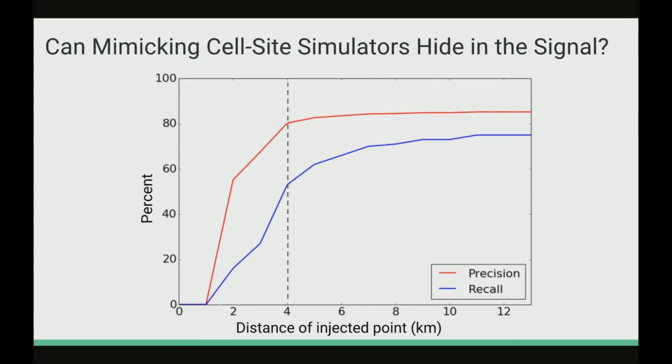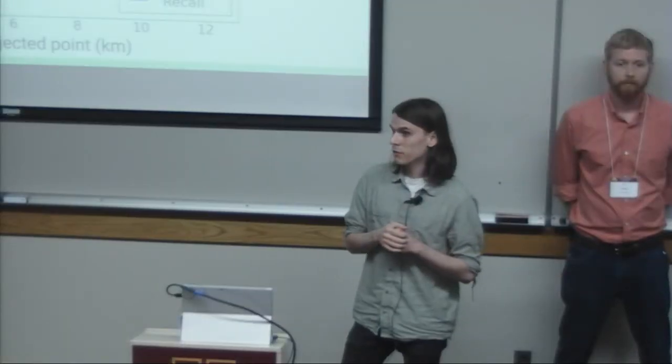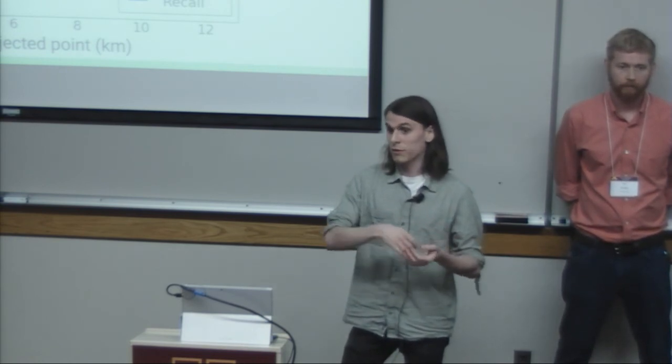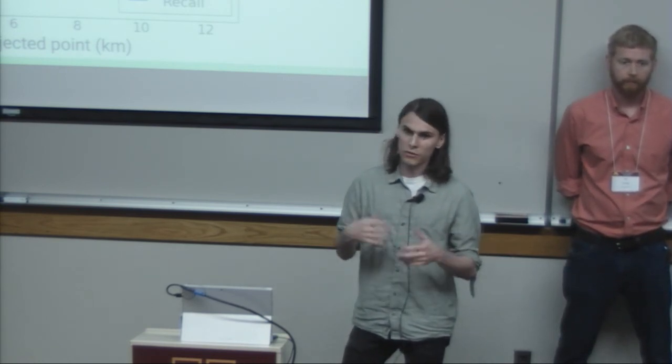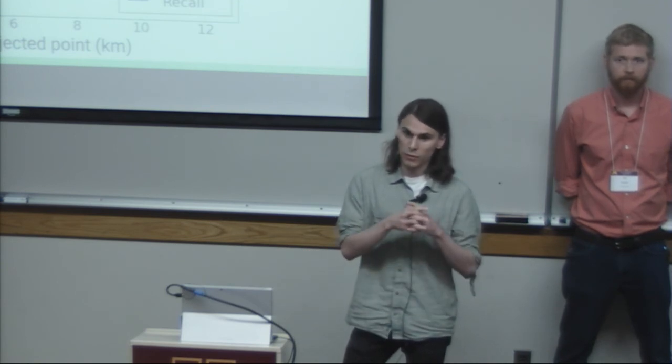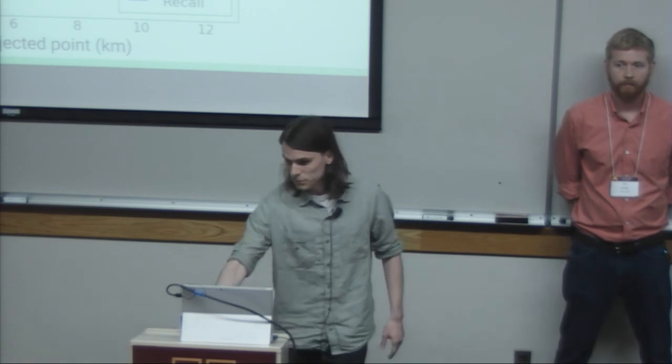At about 4 kilometers, we were able to detect around 60% of the time when this case happened, with an 80% true positive rate. But I note that in reality, it's going to be difficult for a cell site simulator to transmit too close to the base station it's mimicking, because if it's transmitting on the same frequencies, then it would likely interfere with it. And if it's using different frequencies, then it would stand out a lot, because all the base stations seem to very consistently transmit their broadcasts on the same channels.